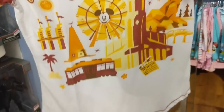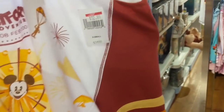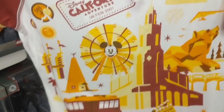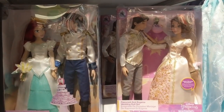They also had this shirt, which I've been eyeing for a while, this California one, California Adventure. They run out of sizes, but this one is $12.99, down from $35. This is an extra small. And someone just grabbed this, but I'm just filming it for them. But this is so cool. Love this shirt. New at the regular Disney store. So cute! $30! Wedding doll figures!